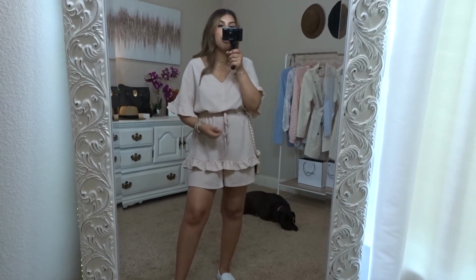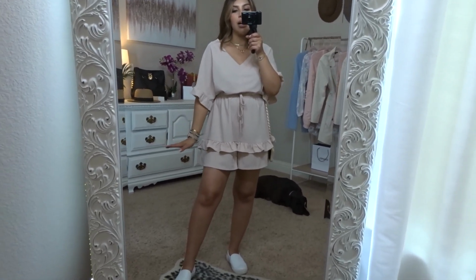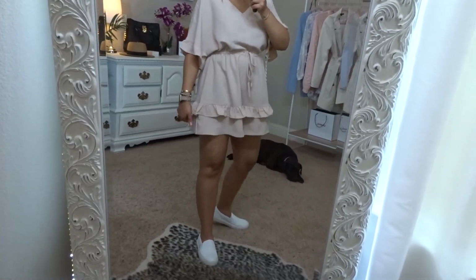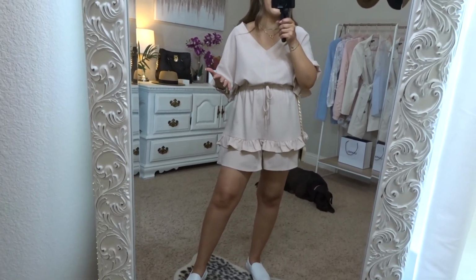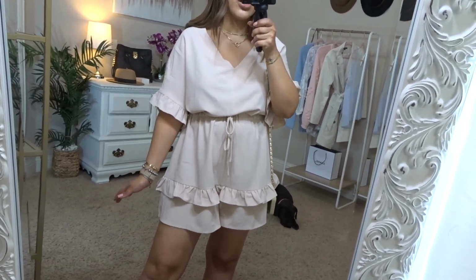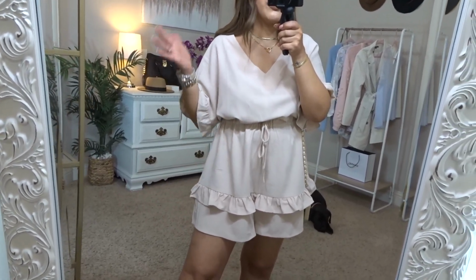So I ordered this in my normal size medium. I'm not gonna say I would have sized down, because if I sized down it would have been really short. I do like the length, like the flowiness of the bottom. It kind of looks like a dress, but it's still a romper, which is more practical sometimes. The fabric is really nice. It's not see-through at all. I do have nude undergarments underneath though, but that's what I normally wear anyways.